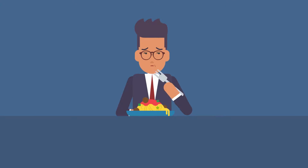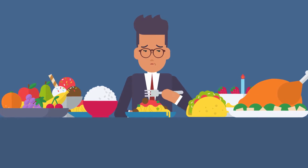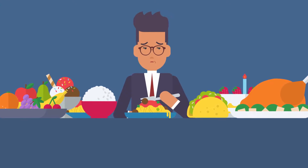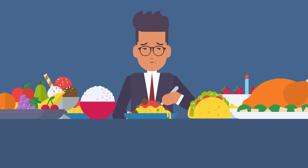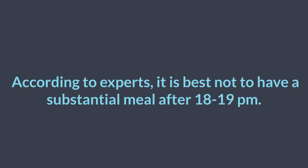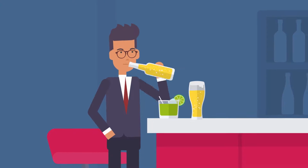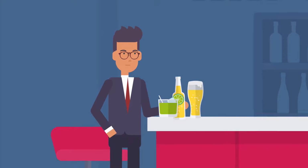Some foods and beverages make sleep more difficult, while others promote it. In the evening, you should avoid eating heavy meals or overindulging at dinner. According to experts, it is best not to have a substantial meal after 18 to 19 p.m. Alcohol, coffee, or cigarettes can make you sleep more restlessly, so you should also avoid them.